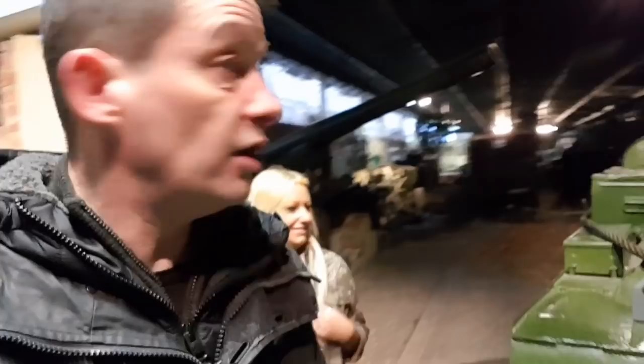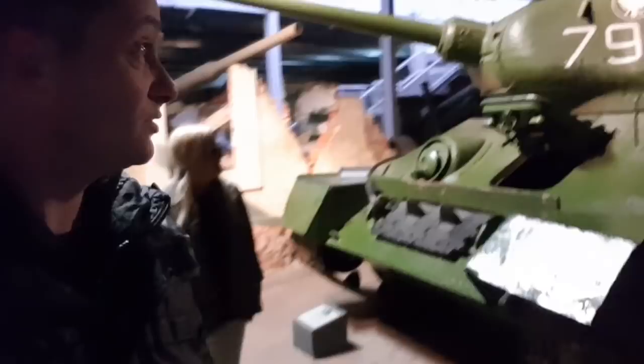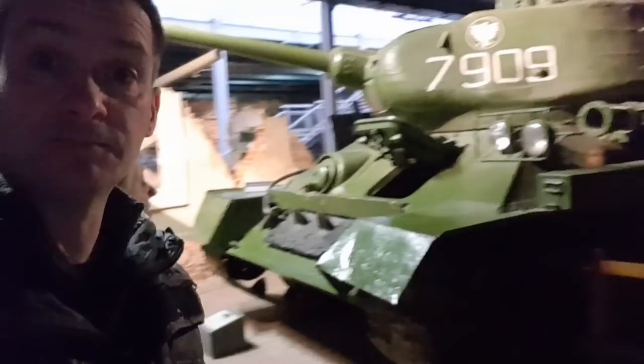Oh, now we're getting onto tanks, right? Oh, it's my favourite, the Soviet T-34. I love this. I saw one of these at an air show, at a military show, actually working. Love them. I don't know why I love them so much. I think it's just because they look big and hard, and they are.